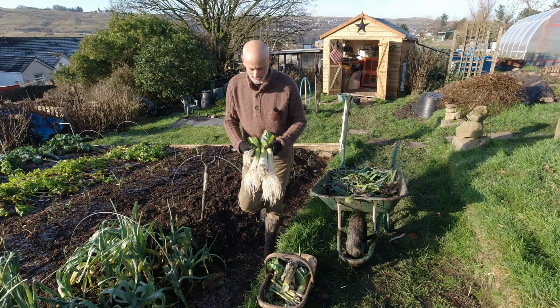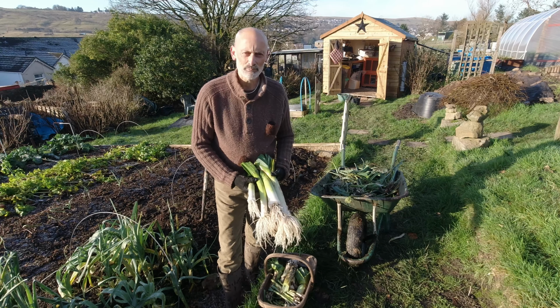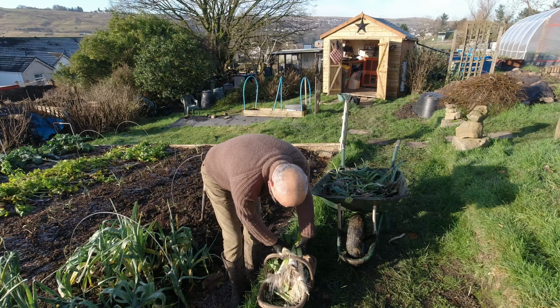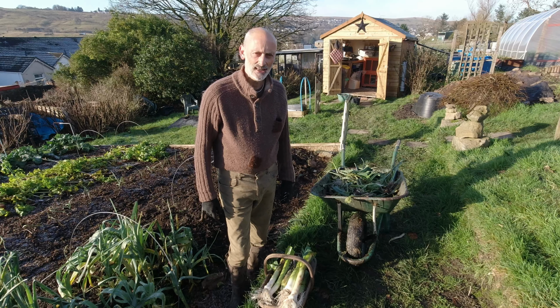And that's what it's about. A nice brace of white blanched leeks. So they're going in with the rest, and we'll take those home. And that's it for today.